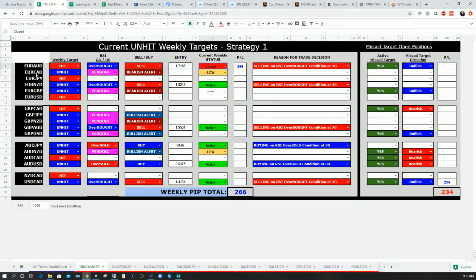All right, so then the next thing we want to go ahead and take a look at right here is the Euro JPY. I'll review the missed targets in a moment. I'm not going to review the missed targets yet because I'd like to go into a deeper technical analysis, just like Craig had requested. You know, how long do we hold on to those targets? So Euro JPY is a hit target. Let me see here. Euro CAD actually was an unhit target this week, but it was a low probability. Let's take a look and see how that played out.